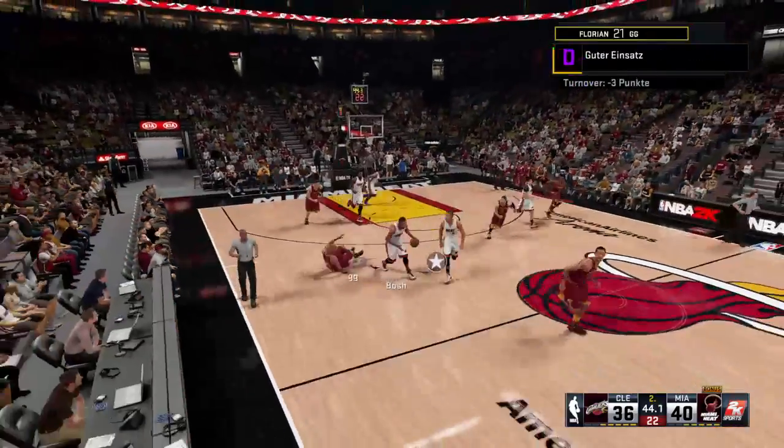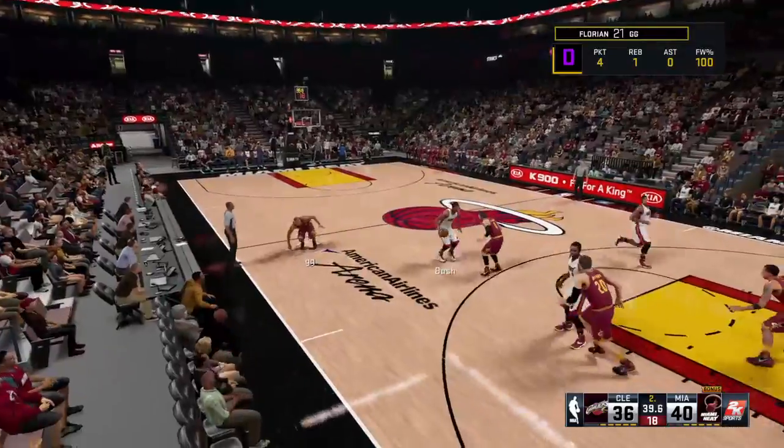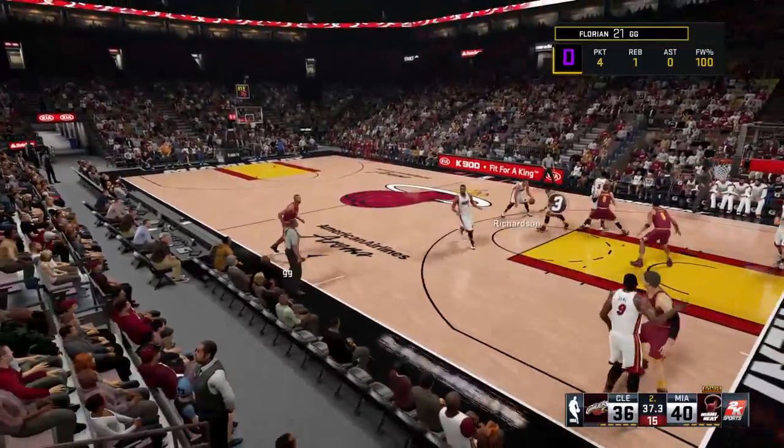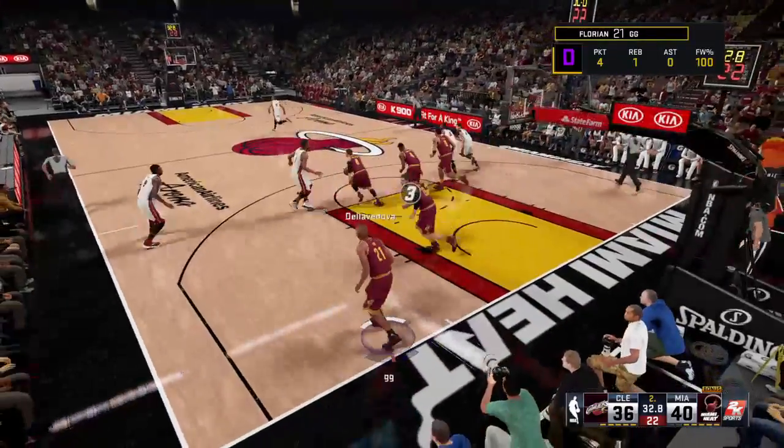Stolen by Bosch. Pass to Richardson. 11 feet away. Bosch misses.